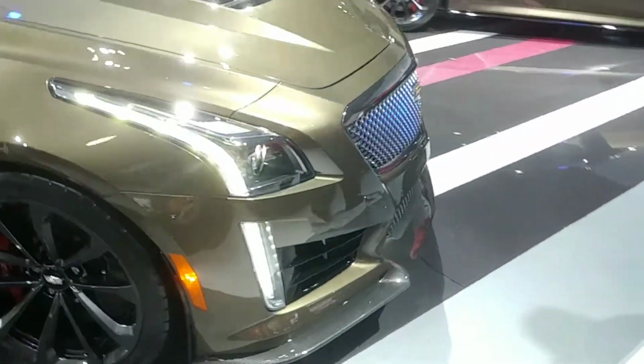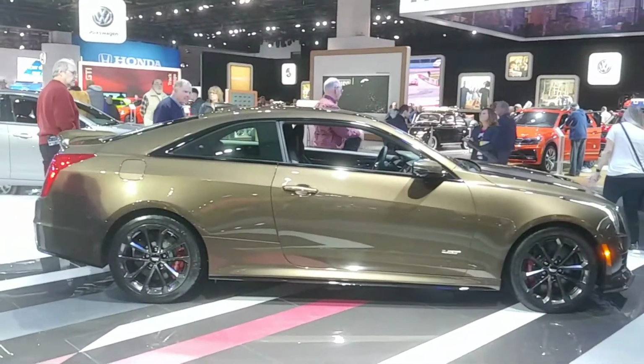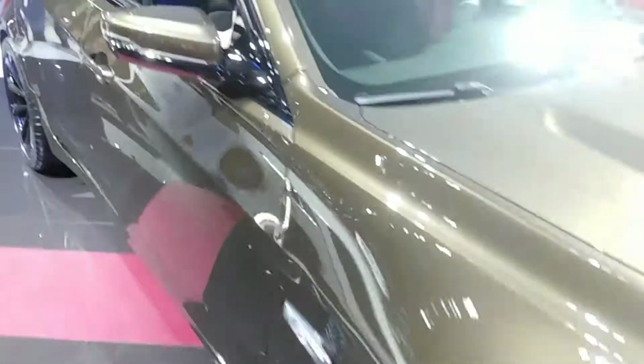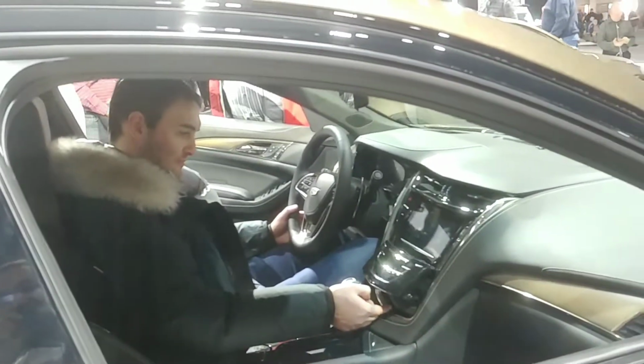CTS-V. Oh, wow. Wow. Oh, and the ATS coupe. This is outstanding. Recaro seats. Still has the haptic touch feedback on the instrument cluster and infotainment panel, but they're working on that.